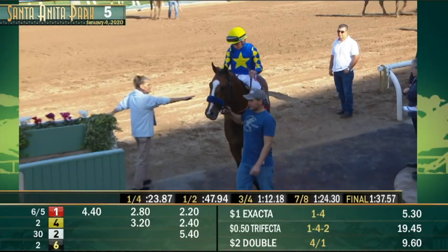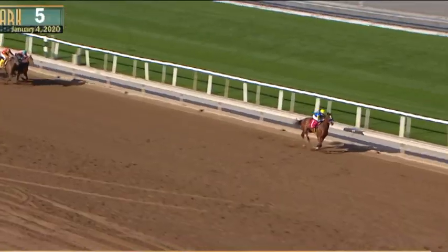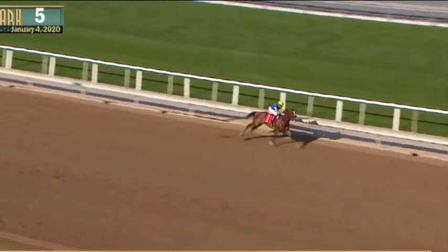Authentic lives up to his name as the Baffert trainees run 1-2 in the Sham. Look for a possible equipment change in the future to keep Authentic more focused.